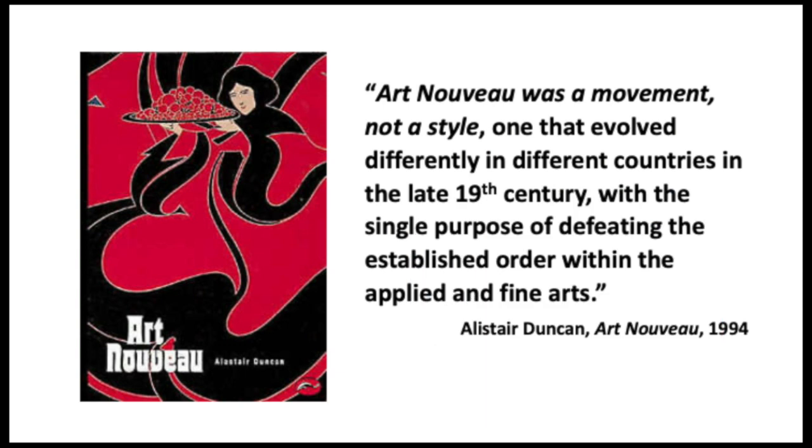In his 1994 book, the art historian Alistair Duncan had this to say, and the italics are his: "Art Nouveau was a movement, not a style. One that evolved differently in different countries in the late 19th century with the single purpose of defeating the established order within the applied and fine arts."